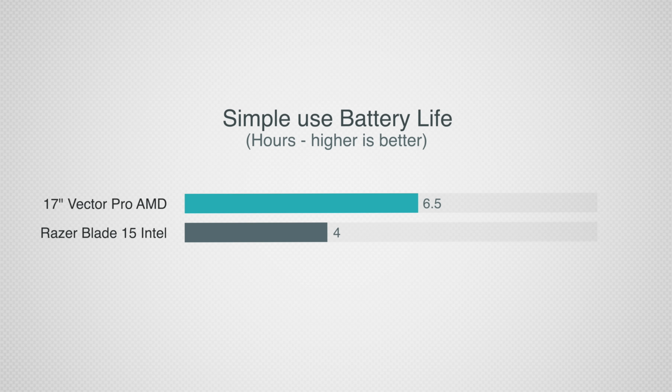Now, on the flip side, it actually gets about 6.5 to 7 hours of regular web use compared to about 4 with that Razer. So that definitely does help. And of course, the Razer also throttles down if you unplug it.